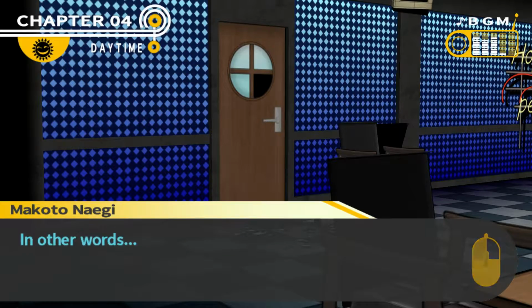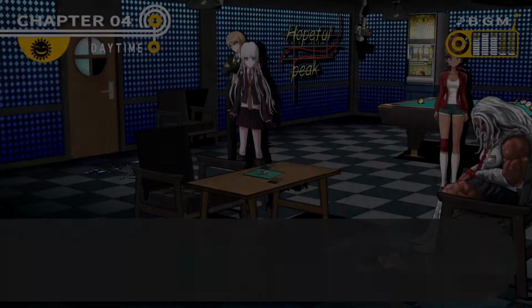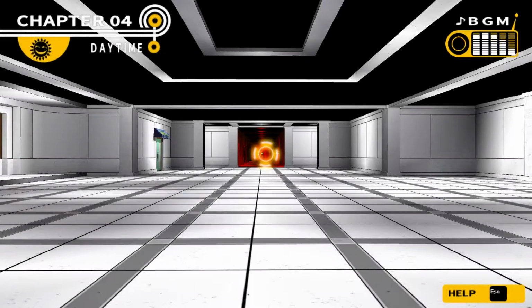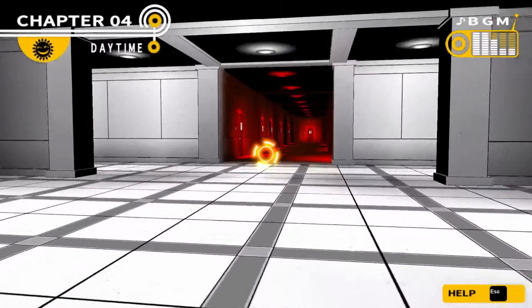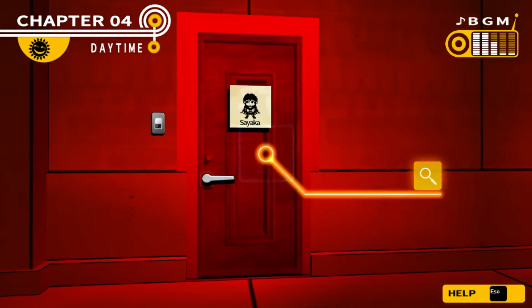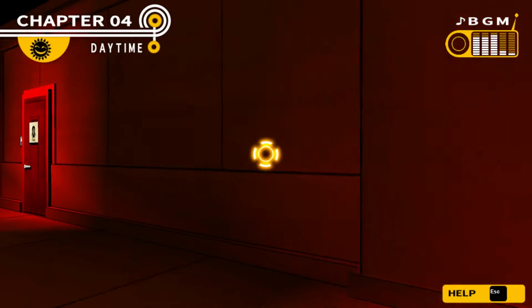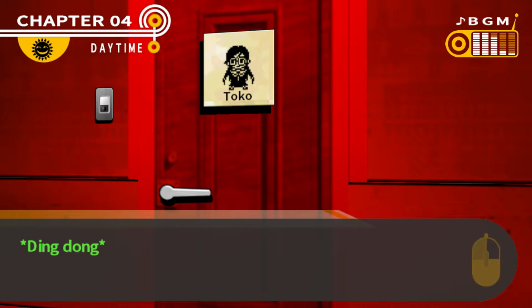Would you just open the door, Makoto? God damn it. Gotta press the R button. The R key. Those other 2 probably went back to their rooms. Lazy bums. Press the doorbell.